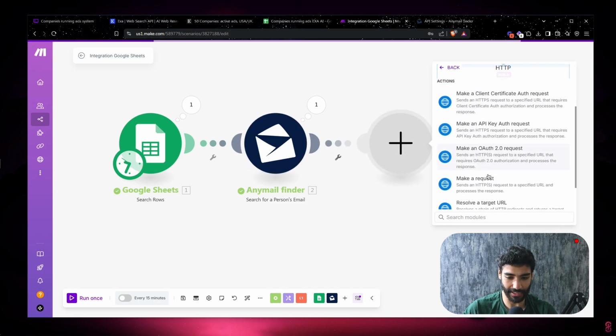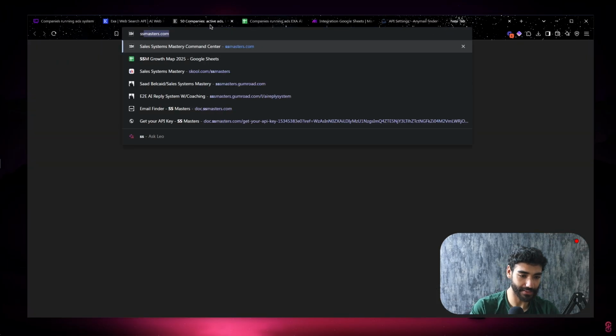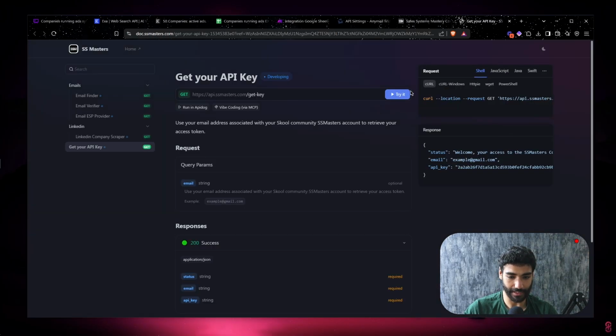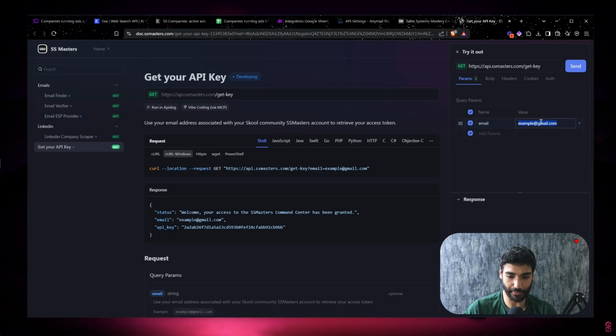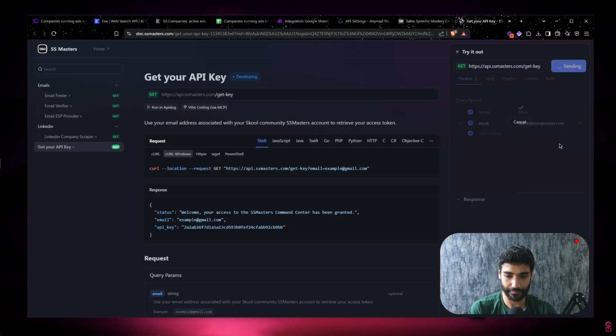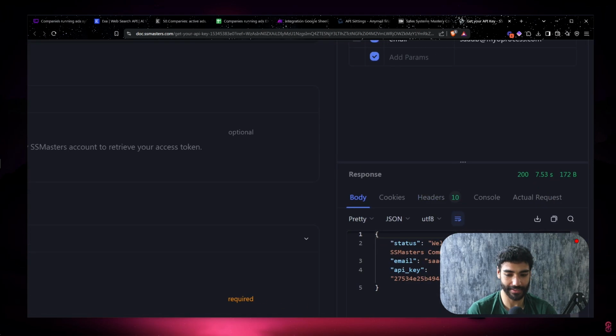So I'm going to go to HTTP, make a request, and I'm going to go to Sales Systems Mastery, pretend like I'm a member, go to get your API key, and then I'm going to go try it. And then I'm just going to put my email address here. And I'm going to go to send. And there you go. Welcome, Sad. Your access to the SS Masters Command Center has been granted. Here's your API key, Control C.